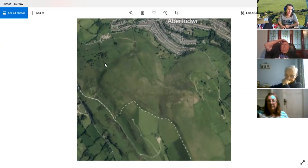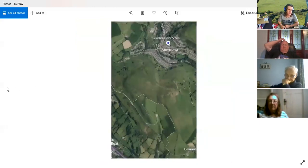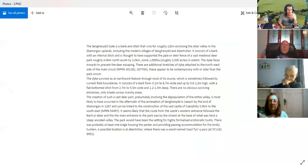And so what I looked at is a little bit of information about it, and this is actually on the Royal Commission on Nature and Historic Monument site.